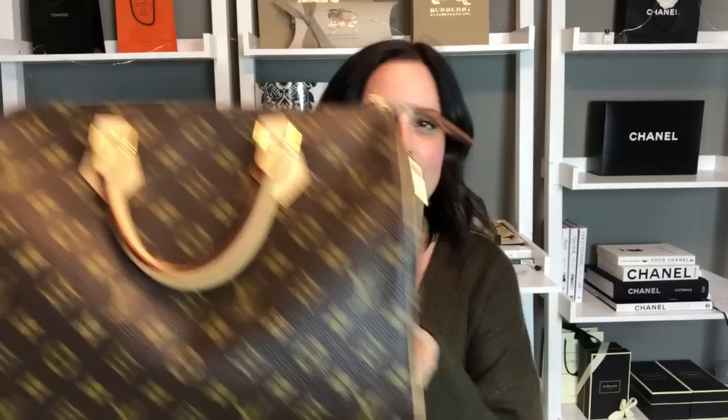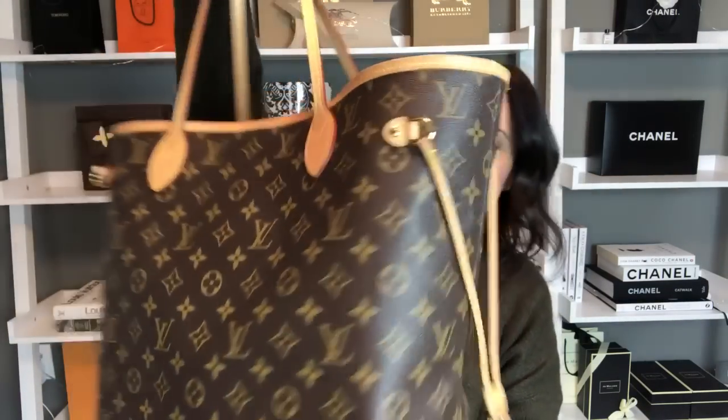So the first luxury handbag I ever purchased, as I said, is from Louis Vuitton, and it is none other than my Speedy 30 in the monogram print. This is the classic Speedy without the strap, and I absolutely love this bag. I purchased this as a belated 40th birthday present to myself, and she is in excellent condition, and I absolutely love this bag.